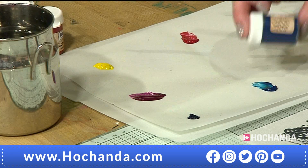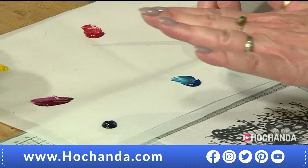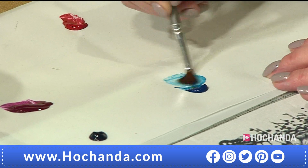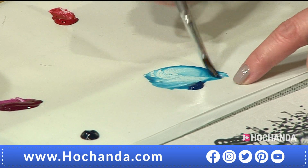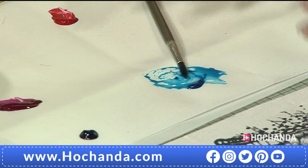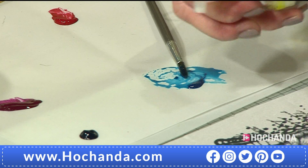So this is Sargasso Sea. I've got far too much on my palette here. Use the shiny side and then it's going to clean off really easily. But I want to use lots and lots of water with this because, as you can see, these are highly concentrated, so you need just a smidgen. And look at that colour, isn't that just absolutely gorgeous? I'm so pleased with these colours. I can't tell you, I'm just so delighted with them.